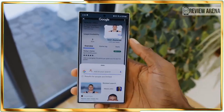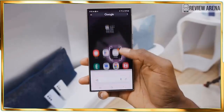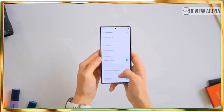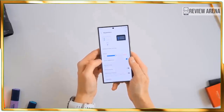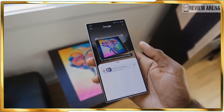Typically, this type of gaming often causes phones to heat up, but Samsung redesigned the cooling system on the Galaxy S24 Ultra so that the phone stays cool even after extended gaming sessions with Diablo Immortal. The phone's new thermal control system features a vapor chamber that's almost double the size of the one on the S23 Ultra.